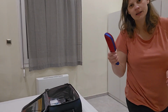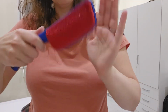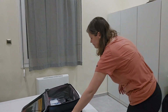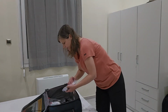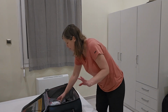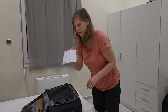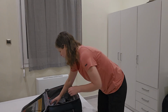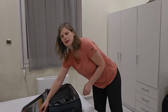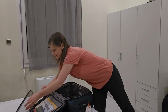A really nice lint brush. It works way better than those sticky tape kinds. I've got some AirTags in here. Yes, ideally I should just have one, but my prescription medicine is in here in a baggie, and 2 more shirts. Other than that, I just have in the top pouch here important IDs and documents.